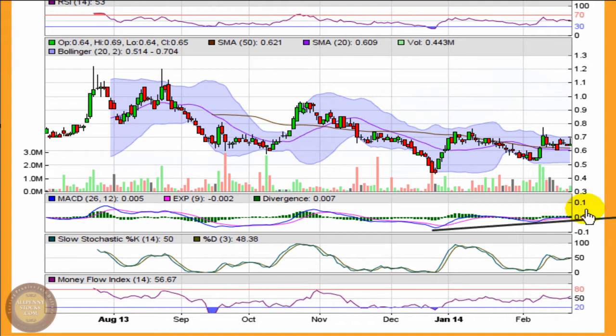MACD is rising right at that point where we want to see it break through zero. It's always a key point for the MACD. It's probably the most commonly used gauge of trend. It's important for this indicator to move above zero. That's why technical traders call it breaking the money line, and then hold above that point.